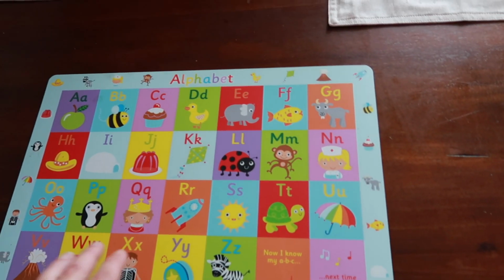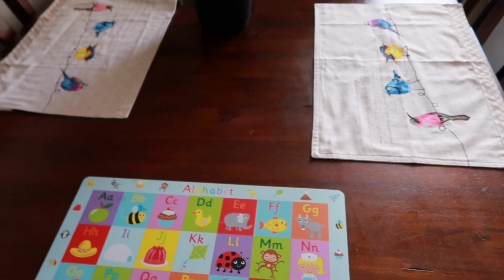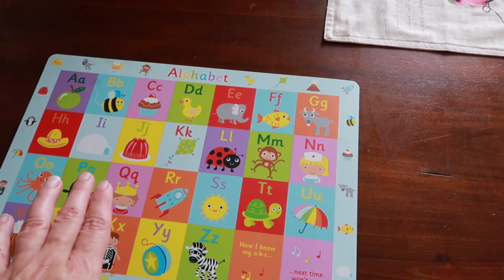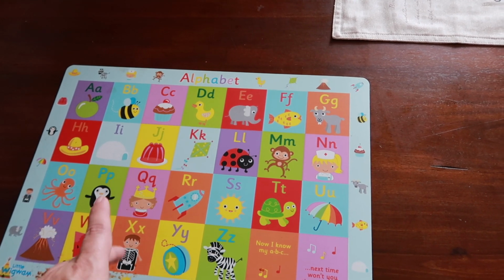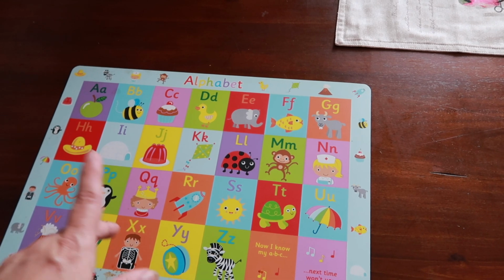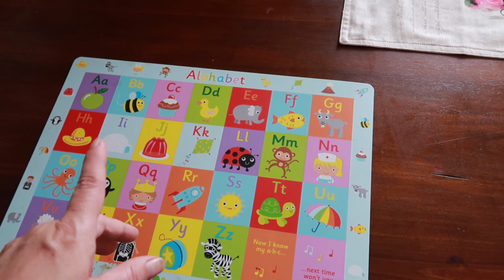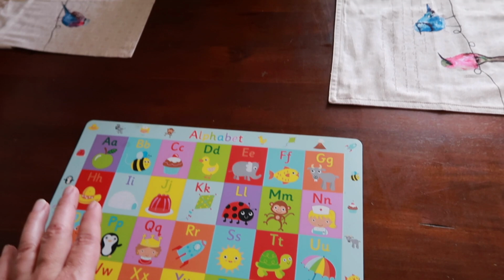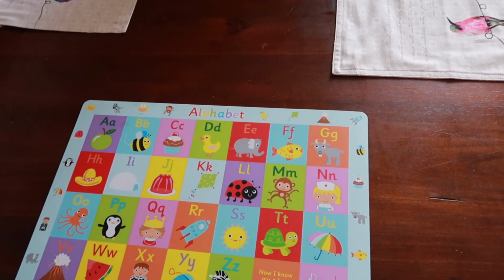AJ's little mat here is perfect for him, and it does kind of go with the color scheme because the birds are bright, and it just has his ABCs right here, and I absolutely love it. We go through his ABCs every night at dinner time, numerous times throughout the day, but this mat is great because he'll move his little dishes around, and we'll talk about, you can see, it's got an apple, it's got a bumblebee for B, and it's a great learning tool as well as keeping the table a little bit cleaner from, you know, a 2-year-old eating.